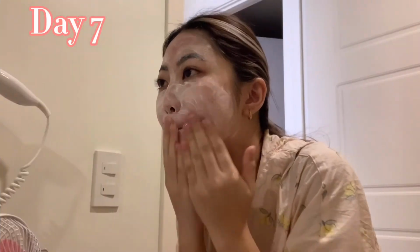Pero tinanong ko naman si mama kung may na-notice siya sa face ko. She said, may pimples. Oo nga, meron. Pero sabi ko, acne scars na lang yan. Pero sabi niya, medyo lumiwanag na rin naman. So I think that means like, mas nag-glow.